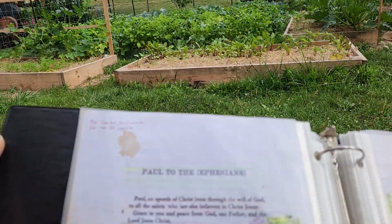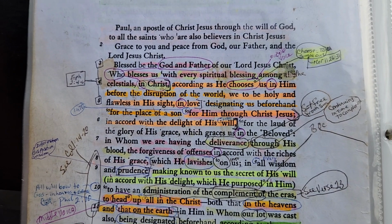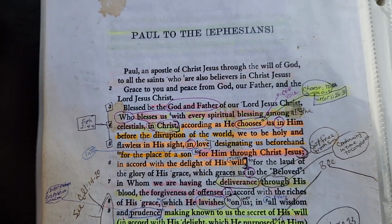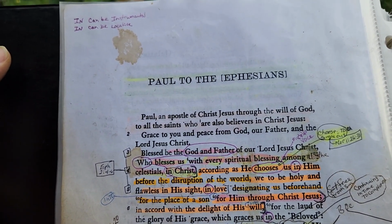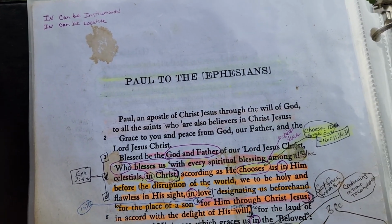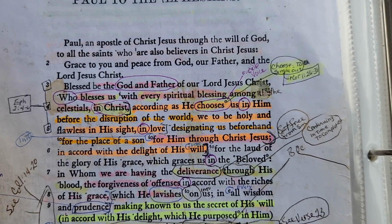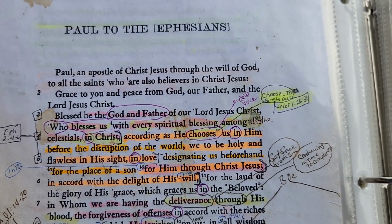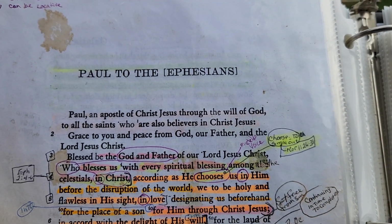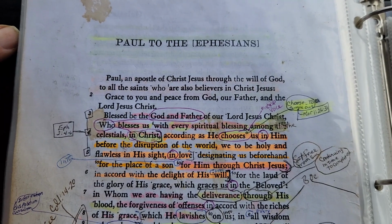So over here in Ephesians, if this will focus in, I don't know if it will or not. It says, blessed be the God and Father of our Lord Jesus Christ, who blesses us with every spiritual blessing among the celestials in Christ. God the Father of our Lord Jesus Christ, He blesses us with every spiritual blessing. And it says, according as He chooses us in Him. He chooses us. We don't go and seek Him. We can't ask Him into our hearts. We can't even pursue Him. It says no one is seeking God in Scripture. That's on the left-hand side somewhere.